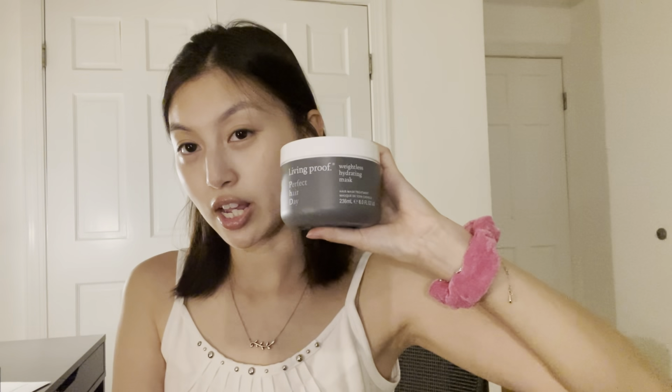I'm not sure why they said these two separately because the gel is in here, but I love all things that are green packaging. And then from Ren Clean Skincare, I got their Ever Calm Overnight Recovery Balm. Again, green, which I love. And then from Bobbi Brown, I received their Vitamin Enriched Face Base. I recently gave one of these to my friend and she said she loved it. And then the Living Proof Perfect Hair Day Weightless Hydrating Mask. So that's a lot of things and I'm excited to try them all out.